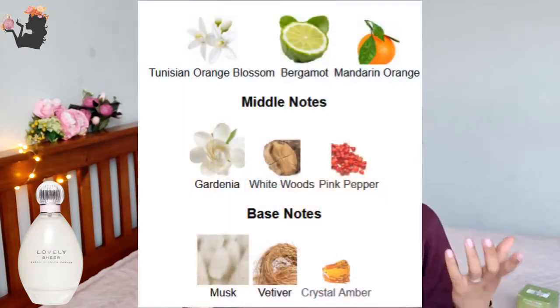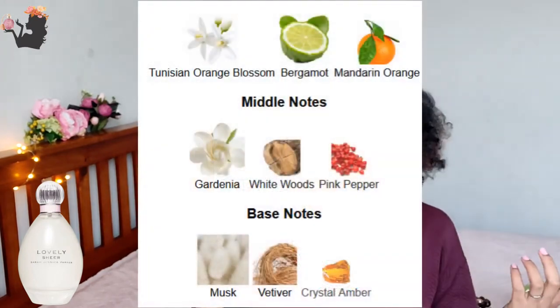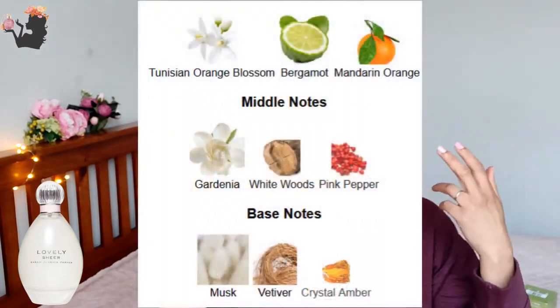So the second of the perfumes that I got in order to get free postage and packaging is Lovely Sheer from Sarah Jessica Parker. And the reason why I got this was because the top notes look really cool. It's got a Tunisian orange blossom, bergamot, and mandarin oranges. So I'm expecting something quite citrusy. I'm searching for something that's got a strong citrusiness to it and something that I can wear in spring. I'm already beginning to think about spring. The middle notes are gardenia, white woods, and pink pepper. I've quite liked pink pepper in fragrances so far. It's been really nice and zingy and uplifting. And then the base notes, it's a musk, crystal amber and vetiver. So again, expecting something a little bit dry, a little bit musky, because I think musky imparts a certain sultriness to a perfume.